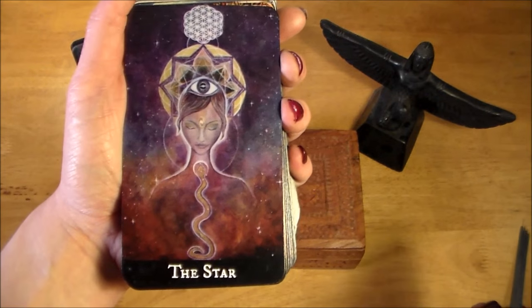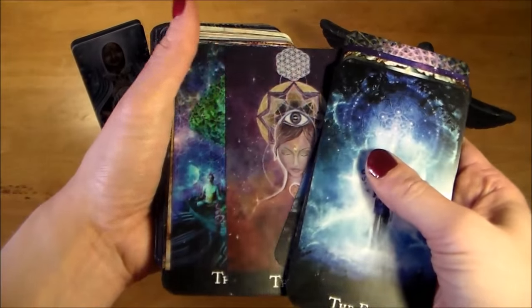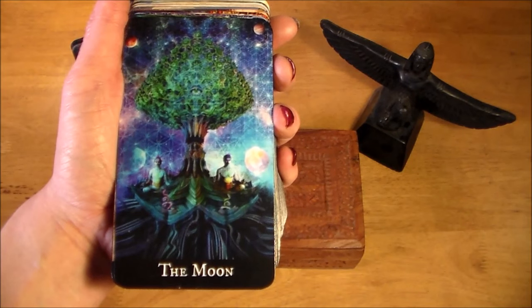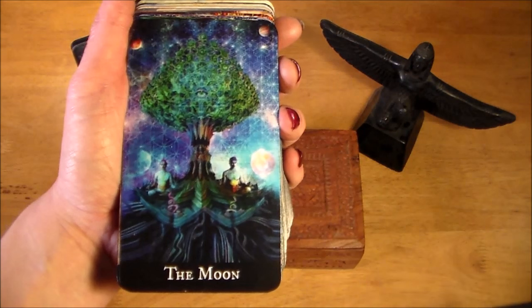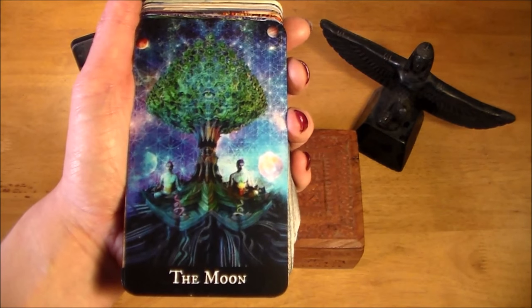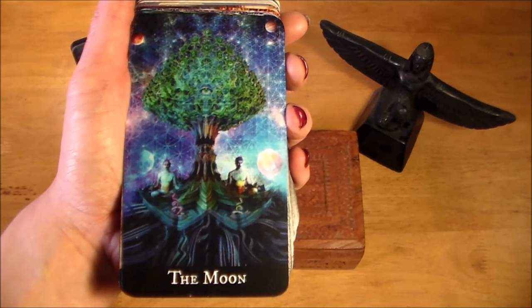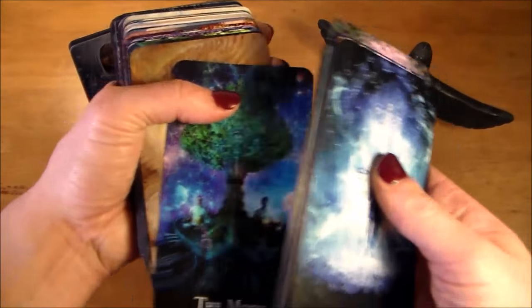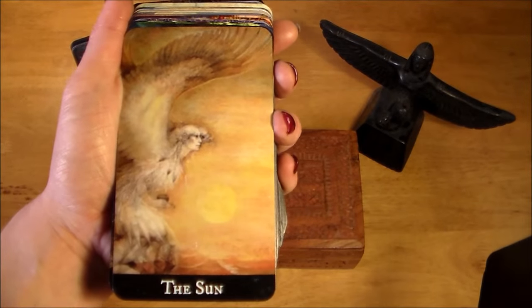Sorry. The Star. It's Flower of Life up there. The Moon card I actually had a hard time picking out images for. That was a rough one. Hard to find things that got what I wanted to get in them. I actually printed up a few different Moon cards. This is the one I tend to keep in my deck lately. I'll show you the other ones at the end.